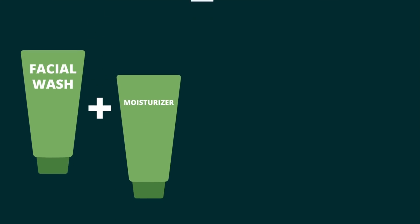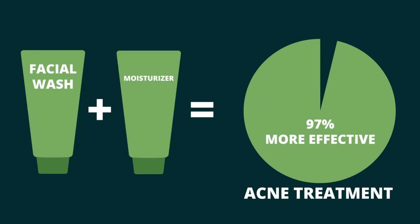And as a bonus trick to make your face more attractive, studies show the combined use of a face wash plus a moisturizer increases acne treatment efficacy by 97%. In other words, you need an effective skincare system.